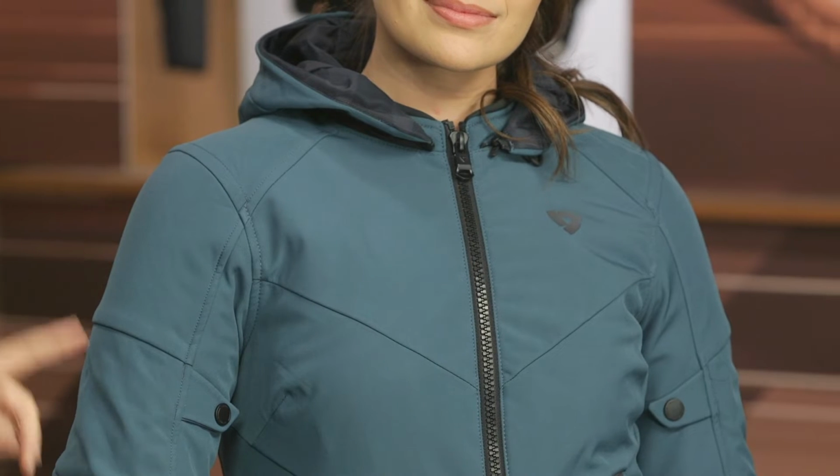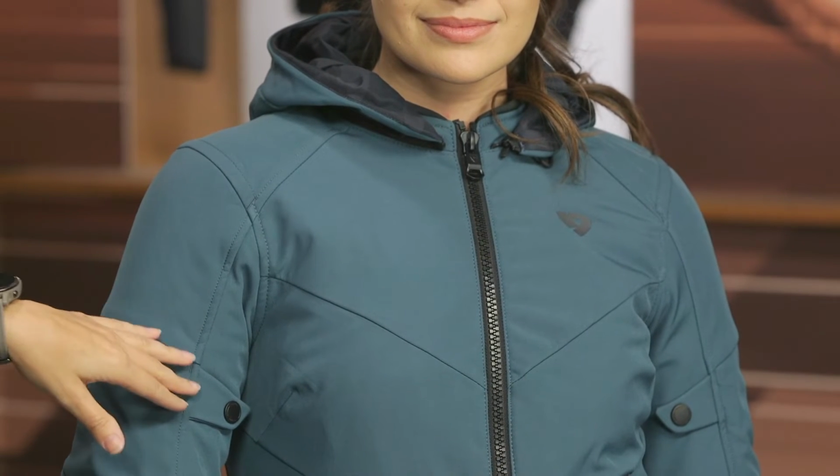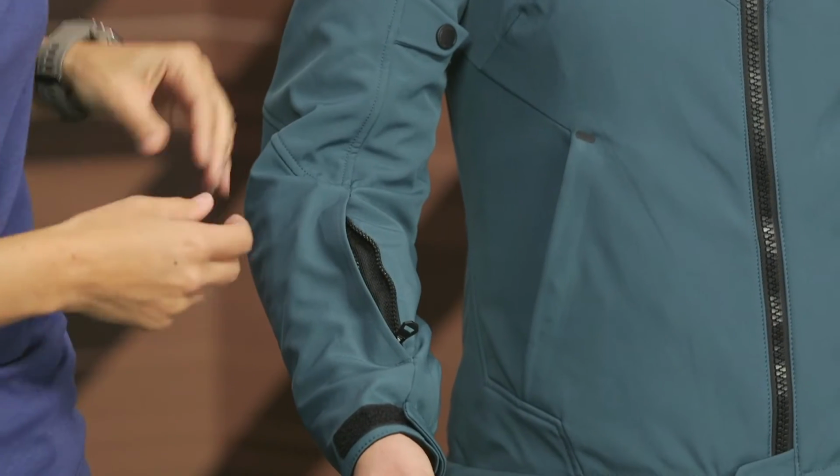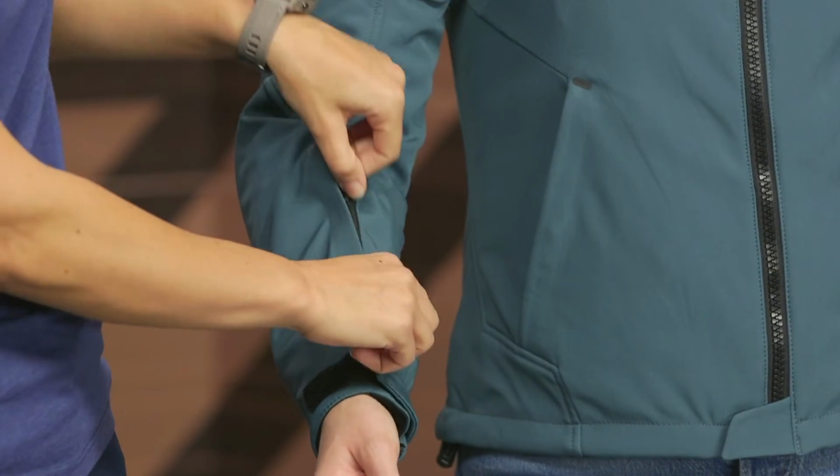And as we're looking at the sleeves, I want to point out you do have a little adjustment point here in the bicep, a little snap adjustment, and then down here, an indirect vent. So if you want to get a little breathability happening on a warmer ride, you could pop these open and get some airflow going. All right, Nikki, if you could turn to the side for us and hit that riding position.